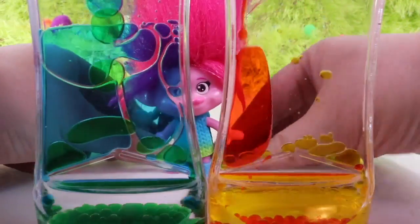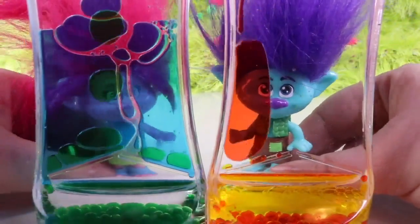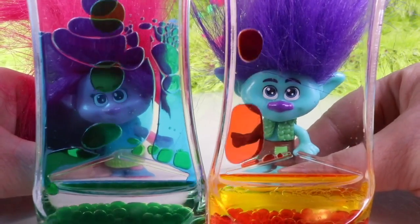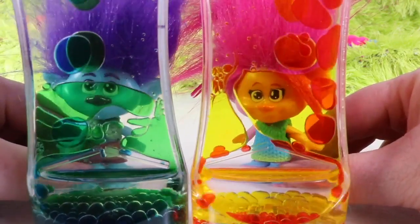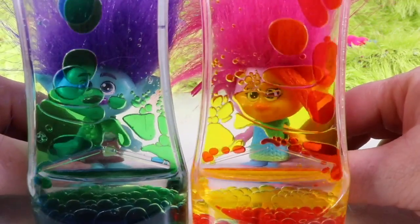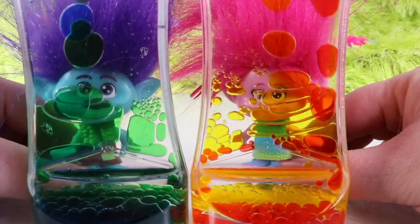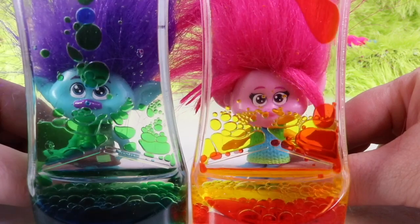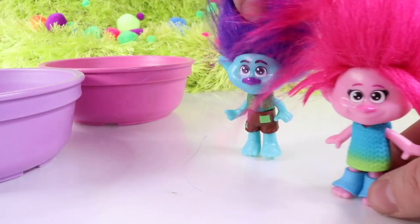I wonder if we swap spots, if it would give us some creative ideas. Whoa, these things are so cool. What are they? I have an idea, Branch. What is it, Poppy? Let's create some crafts together. I would like to make some slime that looks just like this lava lamp. That would be a great idea, Poppy. Let's see what we can find to create our inspired art project.